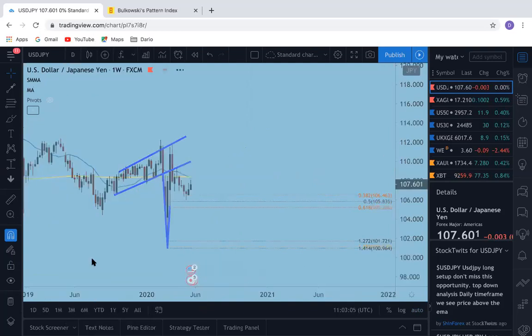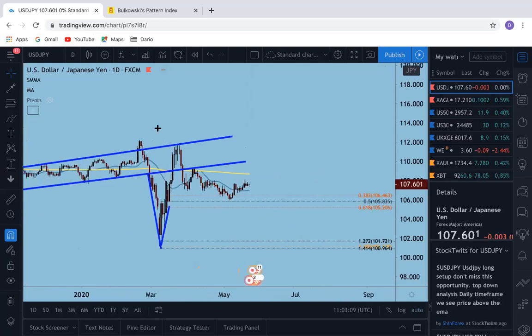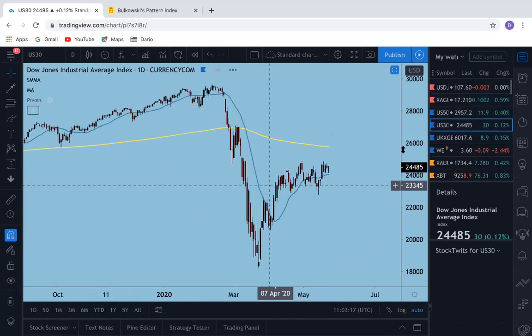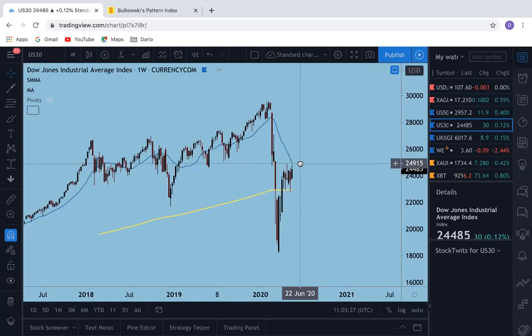Let's see on the daily. Right, it's very similar. So you can see here we crossed the 18-day MA and then we hit the top of the diving board. So we can assume that US30 here on the weekly, if we do get above 25,000, we might see some really bullish activity here. All right.